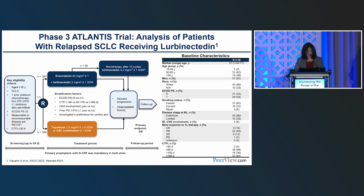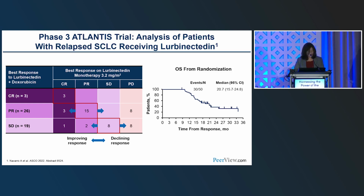And if you look at the next slide, this shows you that in those 50 patients, of the 26 that had a PR, 3 actually got a better response on the monotherapy, with a CR. 15 remained at a PR and 8 had progression. And in the stable disease cohort, 19 patients, again, 3 of those patients with the monotherapy had either a CR or a PR. So I think that makes me think that maybe the higher dosage for the monotherapy may have more of an effect.